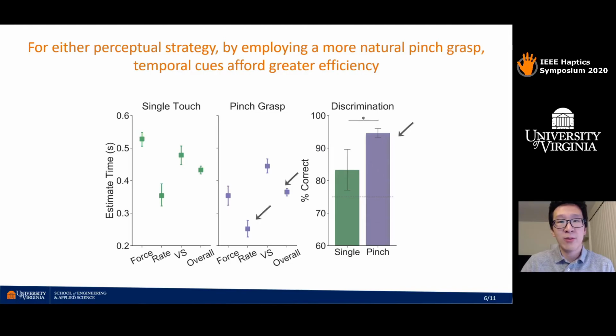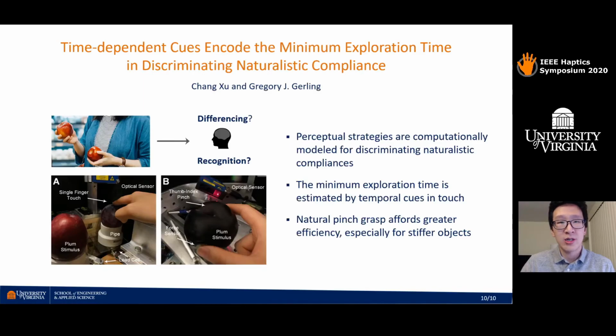In general, by employing the pinch grasp, the temporal cues afford greater efficiency with respect to the exploration time and the discrimination performance. So in this work, we tried to investigate the perceptual strategies that can improve our perception of compliances. The minimum exploration time is estimated for each of the strategies, and overall, the natural gesture of pinch grasp affords greater efficiency for discrimination.